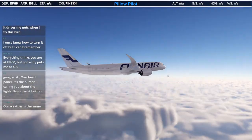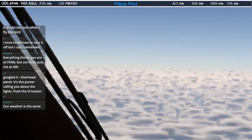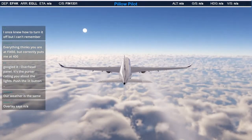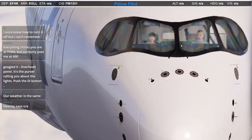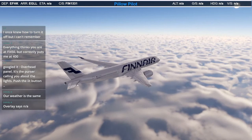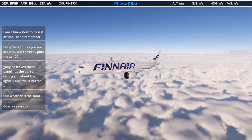It's a lovely day to be flying, though. Look at that. And the ice is sort of melting. Just a tad, I think. Has it gone slightly? Oh, yeah, look, you can see the pilots again. So it is melting. It must have just gone through some really heavy cloud that caused it to form. Look at that. Oh, that is a beautiful looking plane.